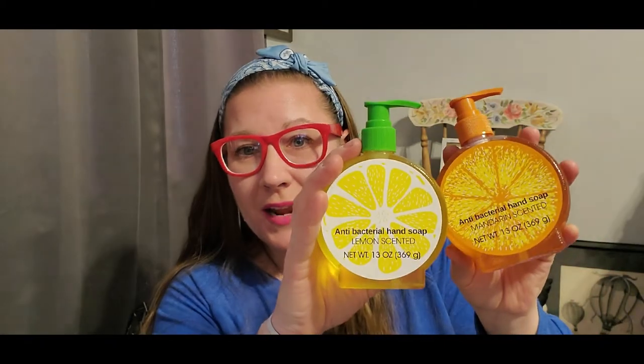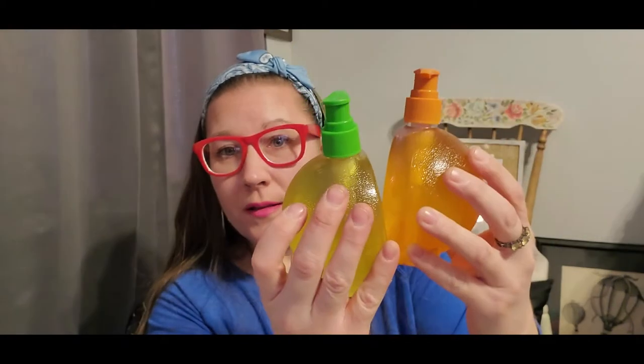So I grabbed three of the watermelon ones because those were definitely by far my favorite, just going by the look of the bottle. But then I also grabbed a lemon and a mandarin scented soap as well. So there are those, and aren't they cute? And I mean, that's a decent size for hand soap.